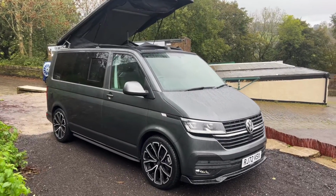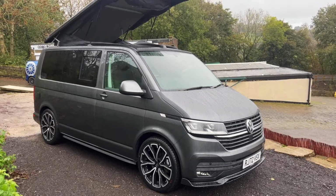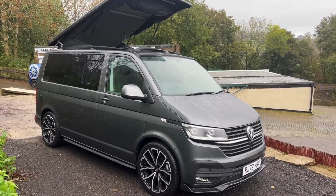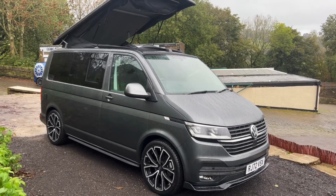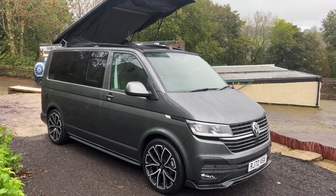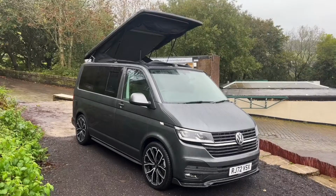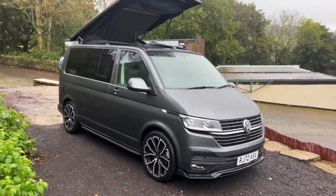We've also lowered the van by 40mm. Once these vans have been lowered a little bit, they do sit really well, and they actually drive a lot better as well. We've had a customer recently get back to us and say that the ride quality of the van is much better now it's been lowered. So you don't have to worry about things like hitting speed bumps and all that kind of thing. Our campers aren't lowered to the point where you just can't use them on a daily basis.